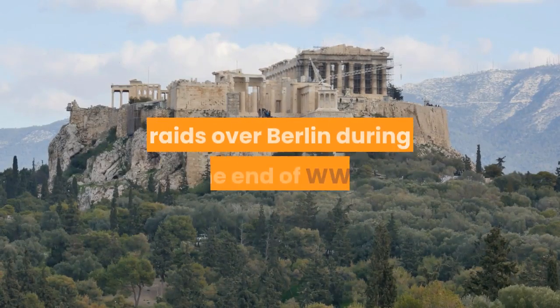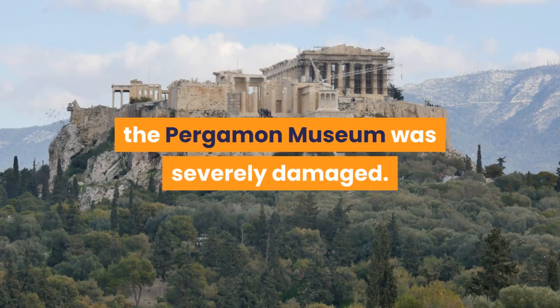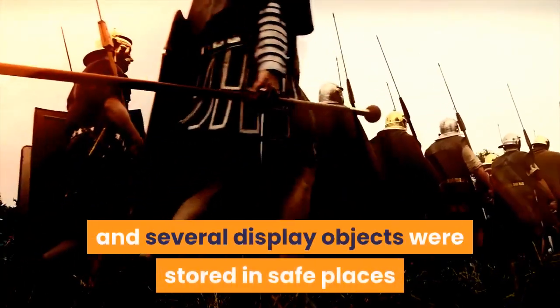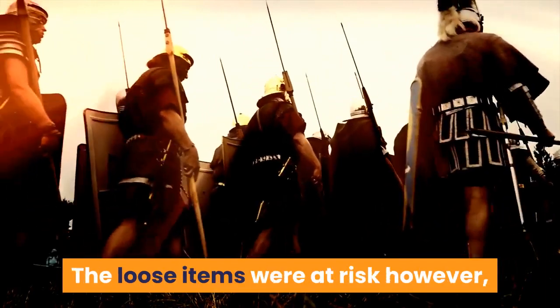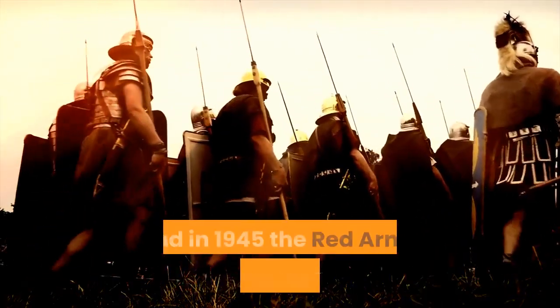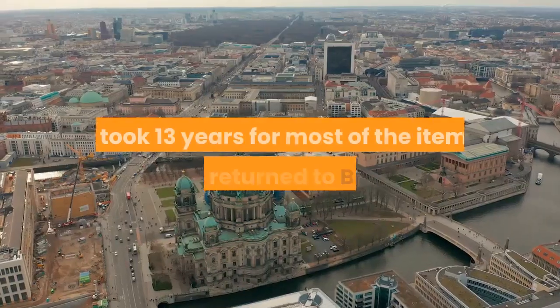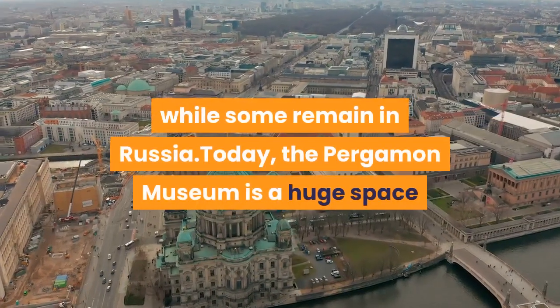7. Museum of Ancient Near East. During air raids over Berlin at the end of World War II, the Pergamon Museum was severely damaged. Fortunately, precautions had been taken and several display objects were stored in safe places while large exhibits were walled in. The loose items were at risk, however, and in 1945 the Red Army confiscated them. It took 13 years for most of the items to be returned to Berlin, while some remain in Russia.